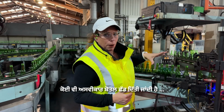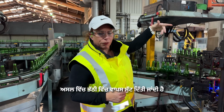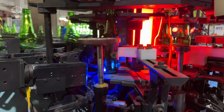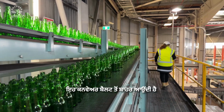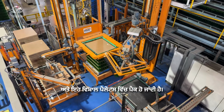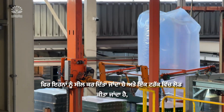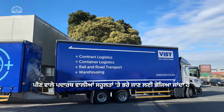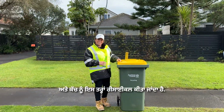Any reject bottles get dropped down, basically go back round into the furnace and come back in around to make a new bottle. Once each bottle has made it through the final inspection, it makes its way down the conveyor belt and it gets packed into giant pallets. These are then sealed up and loaded into a truck and sent back to be refilled at the beverage facilities. And that's how glass gets recycled.